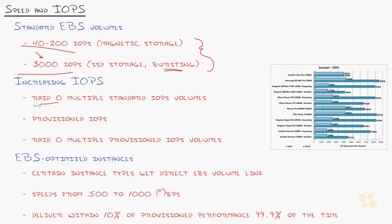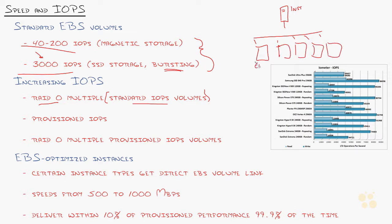This strategy has been around for a while with Amazon Web Services, and people need to know about it. RAID 0 multiple standard IOPS volumes. When you get into provisioned IOPS, your pricing goes up quick. So what you can do instead is use a bunch of standard IOPS volumes. Why? Because essentially your provision server, your instance, is sitting up here, right? And it's connecting across the network to all these different storage devices, right? These are your EBS storage. So we'll just call it EBS storage 1, EBS storage 2, EBS storage 3.